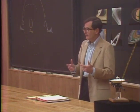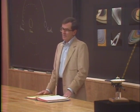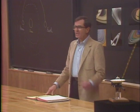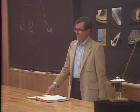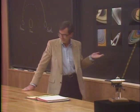But the main point is this. We assume that if an intelligent being ventures into space and finds a flat disk with a lot of grooves in it, that they'll know exactly what it is and what to do with it. Well, the rings of Saturn are a flat disk with a lot of grooves in it.